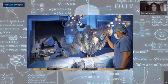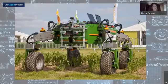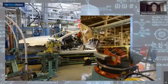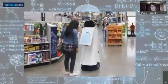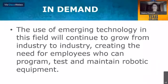And so it's everywhere: the medical field, agriculture, manufacturing. There are robots that weld, in the military, in retail, even in our homes. Automation is everywhere, and it's only going to get more and more popular. We're going to see quite a bit of growth in that industry, which is going to create the need for employees who can program, test, maintain, and repair the robotics equipment. So there's going to be a high demand.